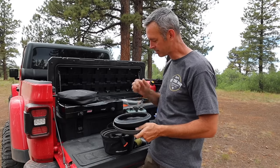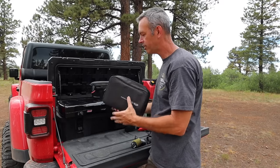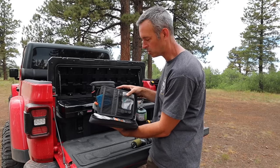There's a frying pan in here. There's a little handle for everything, plus the case you can use as a bucket. And then in here is also a GSI utensil kit. So I've got tongs and cheese grater and a knife and plenty of forks and spoons and all that kind of stuff.